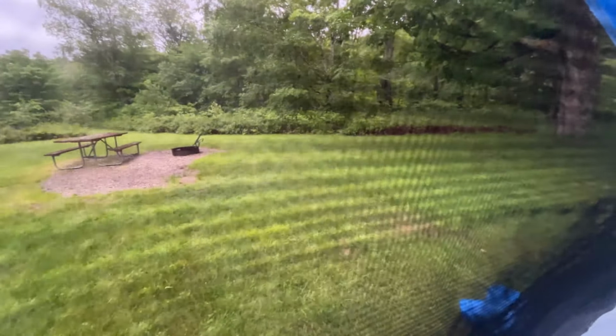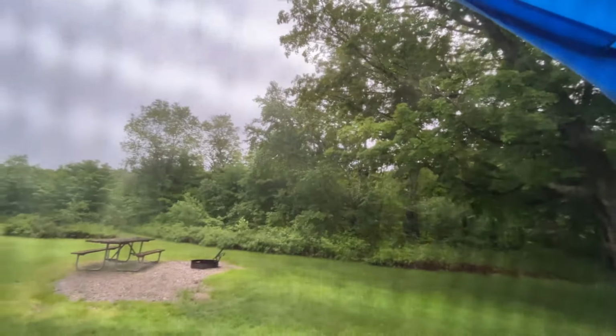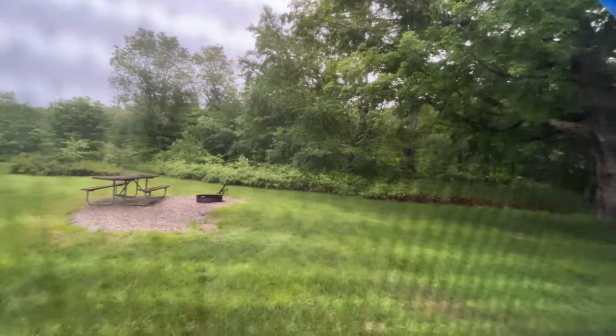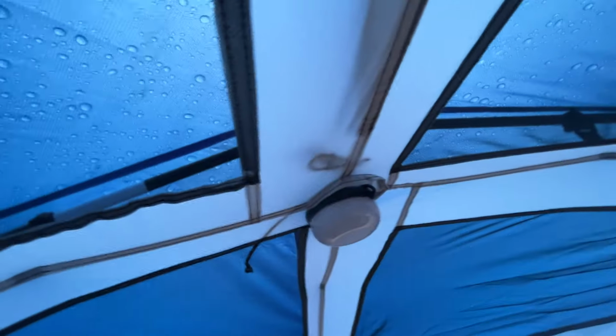At a campground with a nice picnic table, fire pit. We got river access down that way. Some big, beautiful trees, some mountains. Also, don't have signal here. No signal. New tent. This one's got a light built in.